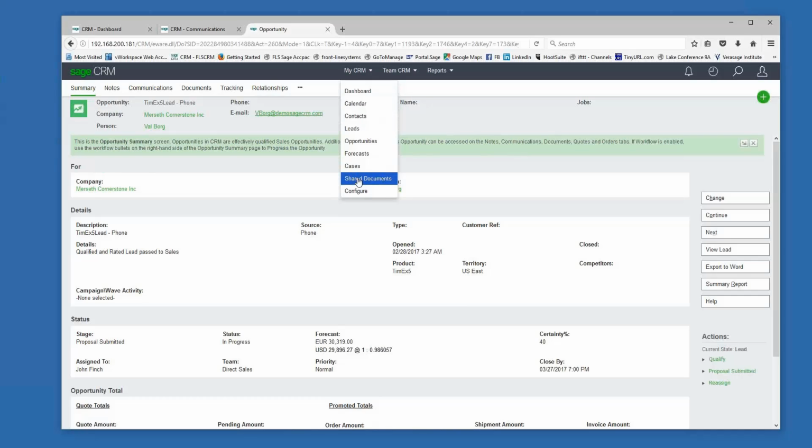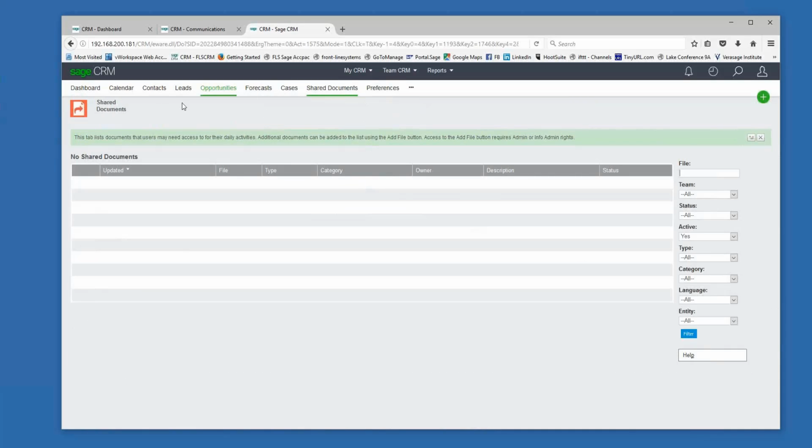We just looked at shared documents, although I can go there outside of the opportunity and simply upload a document in there at any time. It does not have to be linked to the opportunity. It doesn't have to be linked to anything except me. I could put a document up there, an XLS sheet of something I'm working on, and it would be available to me, and I could make it available to other people, but it doesn't have to be linked to a customer or an opportunity or a particular person except me, because it's my shared documents area.